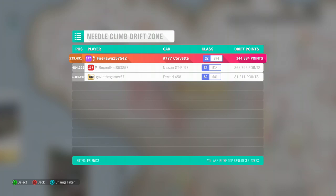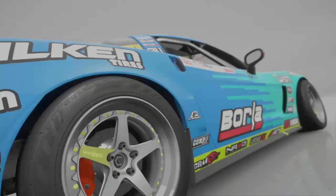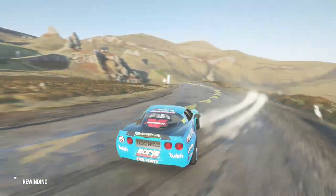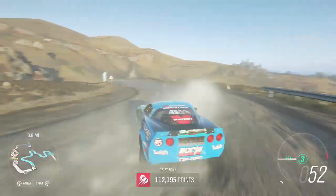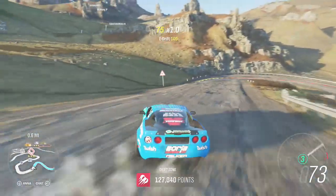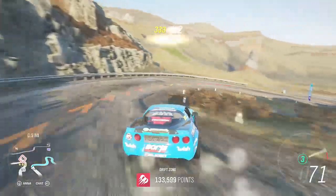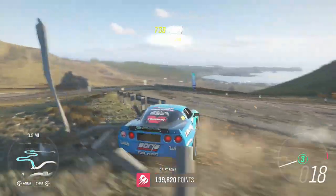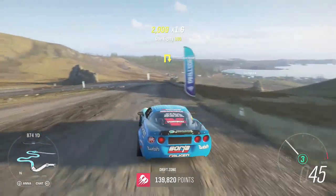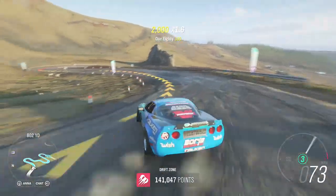Yeah, look. My Corvette score right there, 344,000. Oh my god, I'm gonna fall. Dude, what is up with my drifting today? I'm actually kind of mad, because I should be doing 10 times better. I have 344,000 points with this car. And it just looks like I haven't driven it in forever. And I mean, that's true. I haven't driven it in forever.